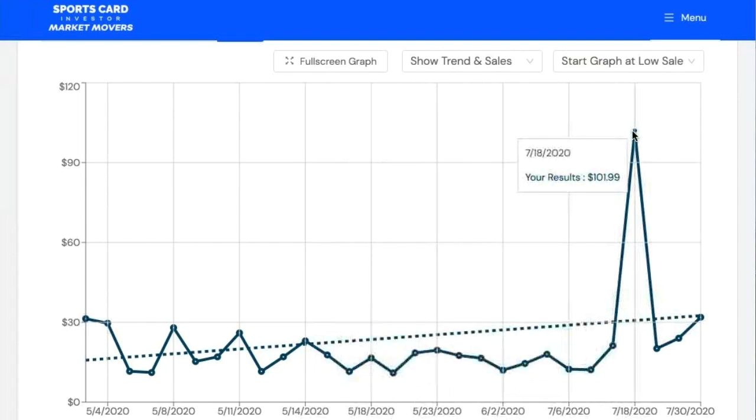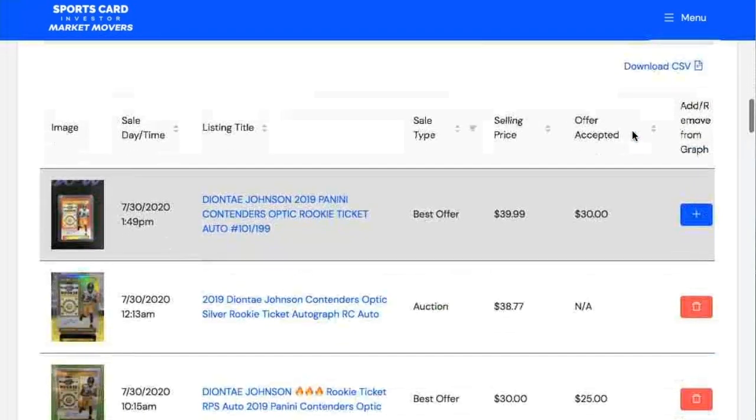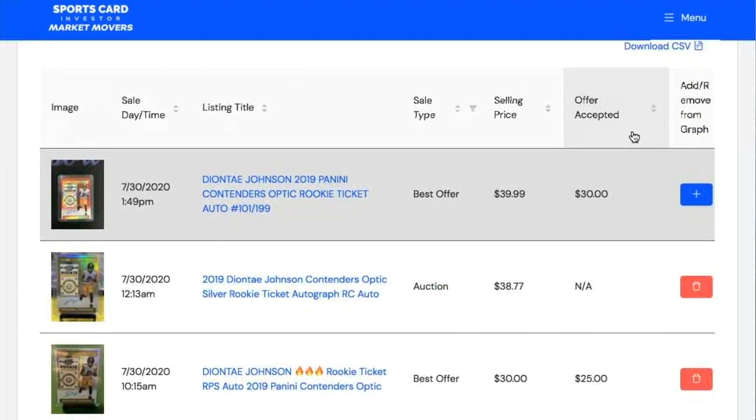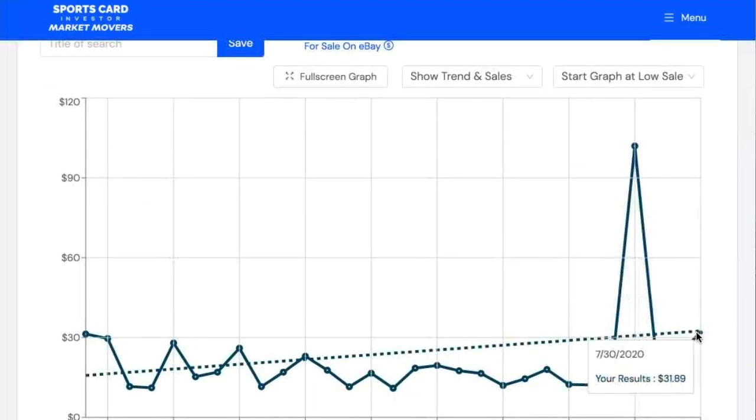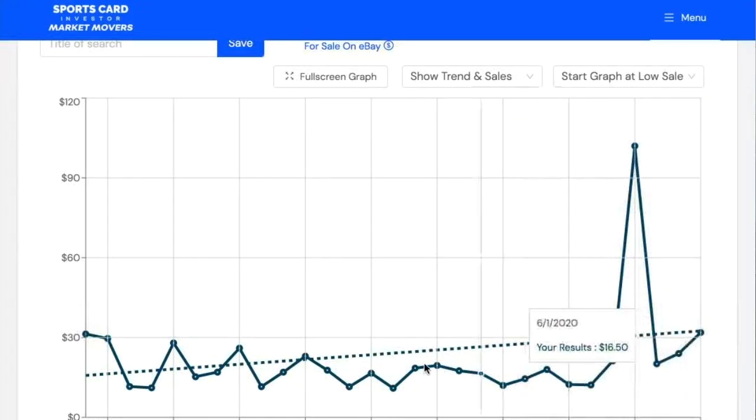This dude paid way too much, 100 bucks. I don't know what that was about, but try not to do that. Target it under $20 if you can. I think getting into that $30 range is a little too pricey for me, but if you can get it for under 20, I think that's a nice target.